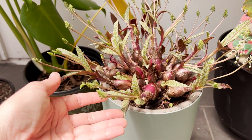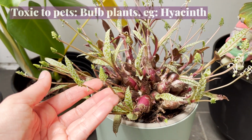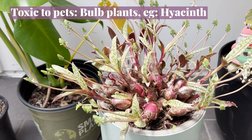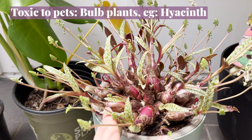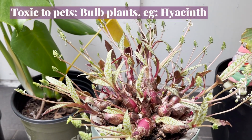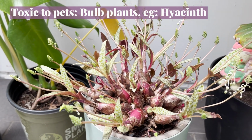Many bulbous plants, these are in the hyacinth family. I don't actually have many bulbs. We live in California, so spring bulbs don't do too well, but anything like daffodils, hyacinths, this is a silver squill. It's in the hyacinth family. These bulbs are unfortunately quite toxic to pets.